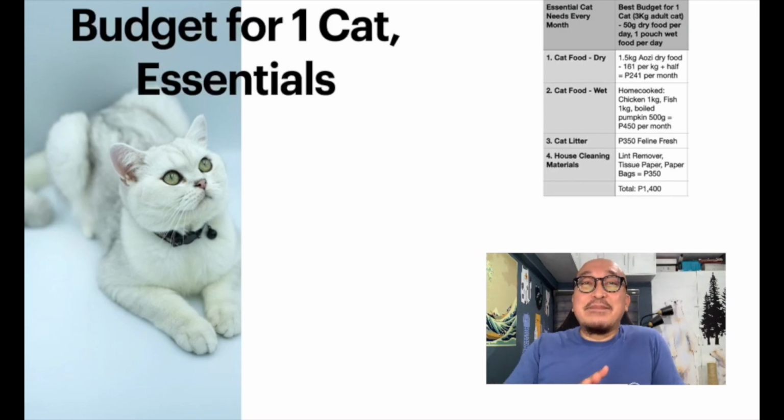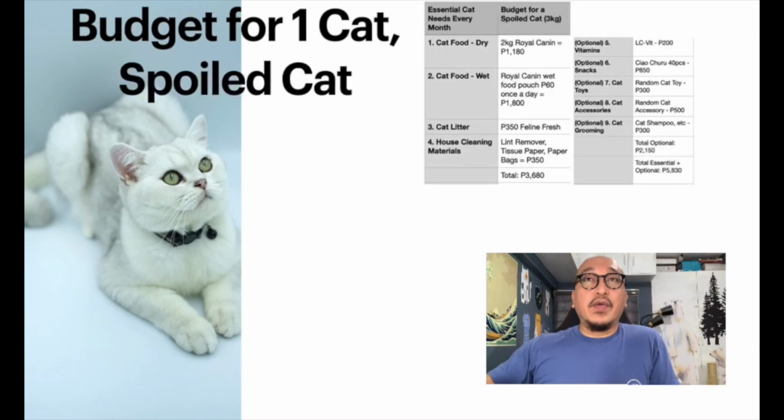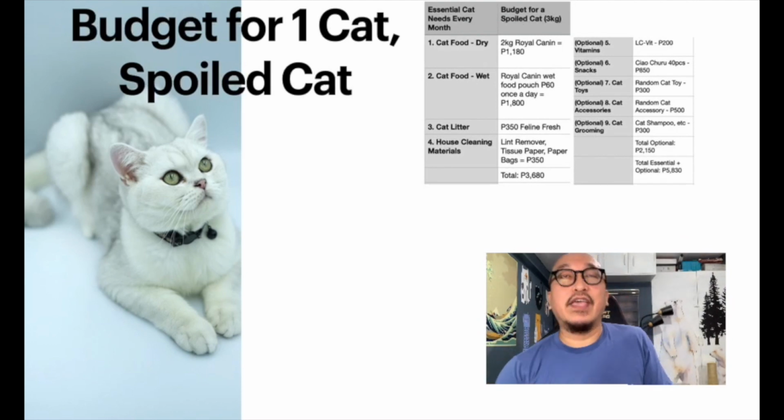And I'll give you a simple example how one cat can be spoiled, right? And this one cat will be, excuse me, spoiled with the following budget. Okay, so if you have one cat and you're not really crazy about budget, and then you're thinking to yourself, oh, it's only one cat, so I can just overspend on quality food, etc. You will be surprised that you will be spending so much. Okay?